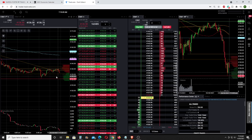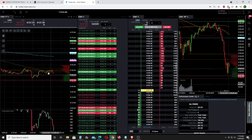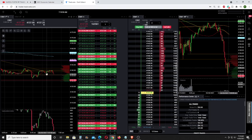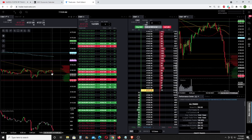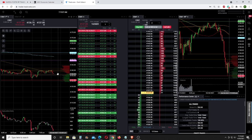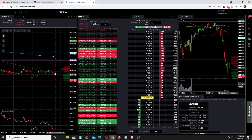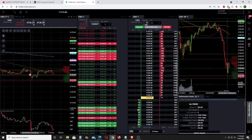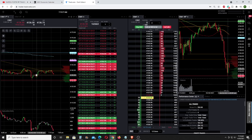Normally, in the past, I would have shorted here, but because this move is extended after making this little tiny double top, it's an extended down move so far. So shorting would be a high risk, low reward situation. But for breakout traders, this is a good short. I just personally don't want to short here. I don't want to go long here either, to be clear. Just not going to make any trades here.